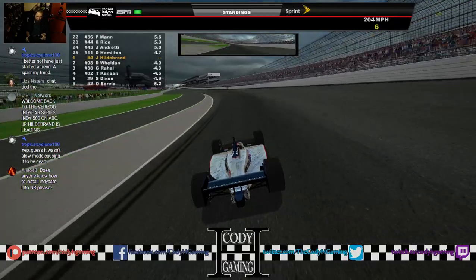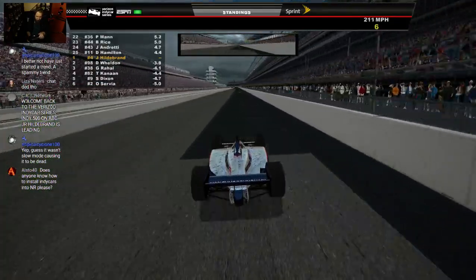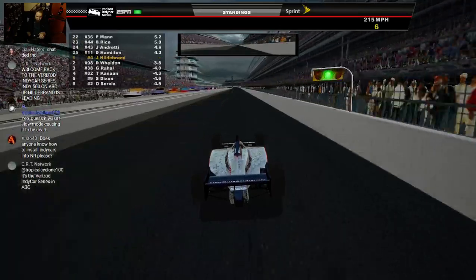Alright, 5 laps to go. We got about a 4-second lead on Dan Weldon. And we're starting to come up to some of the lap cars in a couple laps.